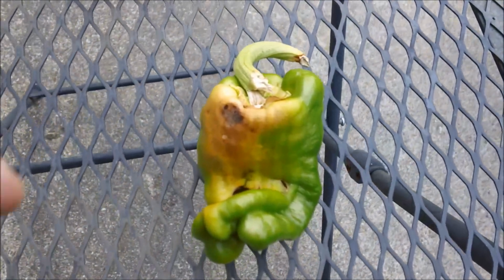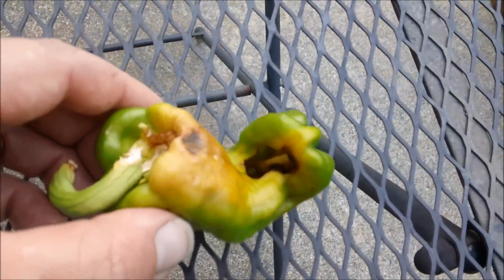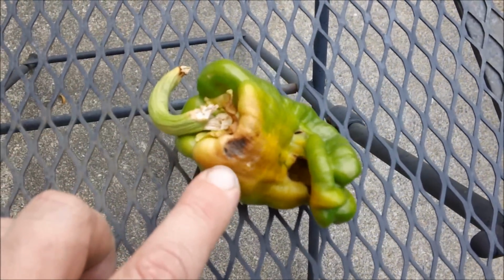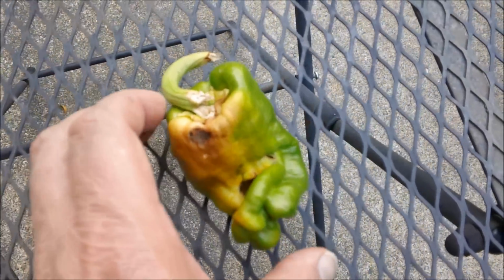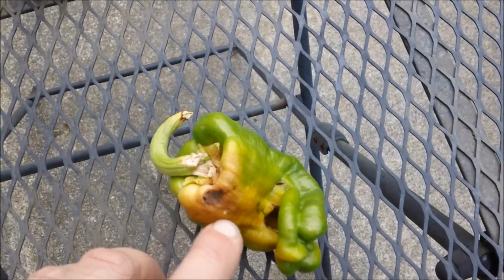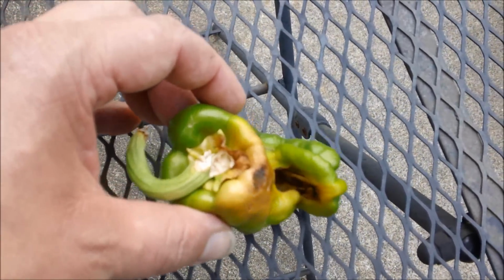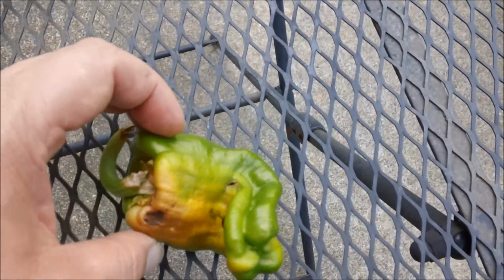This was a pepper. This was a red Marconi I had picked off. Again, blossom end rot, I'm assuming. But look at how high it is up on the shoulder here of the pepper. So my question to anybody is, does blossom end rot manifest itself not just at the end, but also in other places? Because it sure looks like it is here. So if you see a pepper like this, get rid of it as soon as you can.